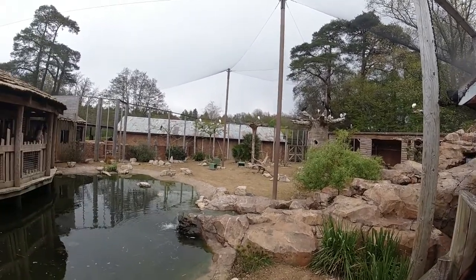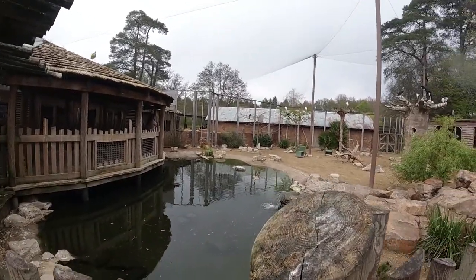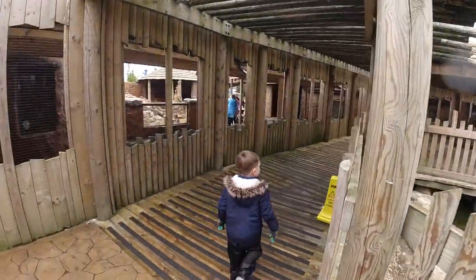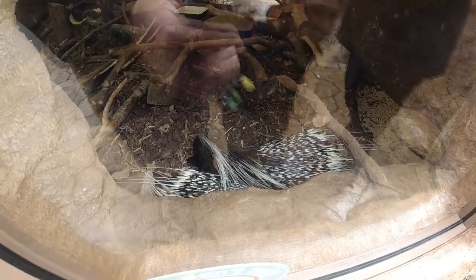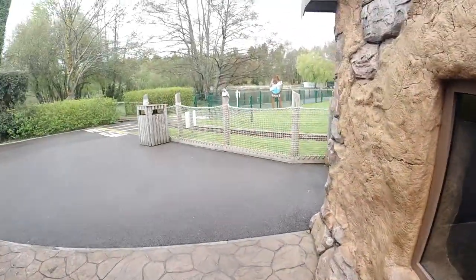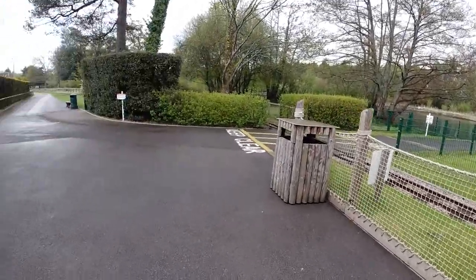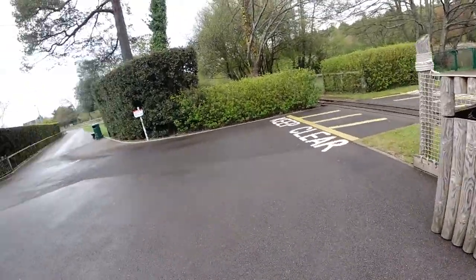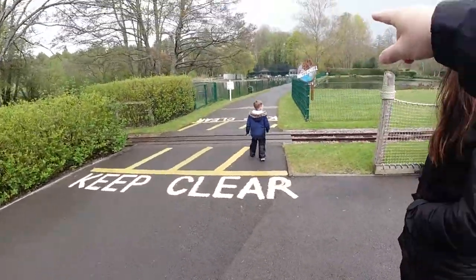So there's so much more to do here at Paultons than just rides in Peppa Pig World. You've got Little Africa, it's called. It's a nice little walk through with some nice little mongooses and meerkats. Porcupines down there. Also you've got a little water mill. There's also a little train that runs around, which I've never done. So I think we're going to walk up and have a go on the train. And there's some more birds over the other side.